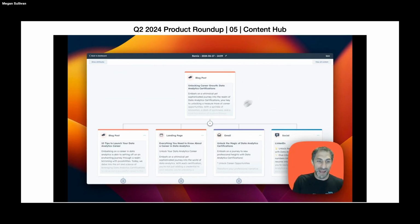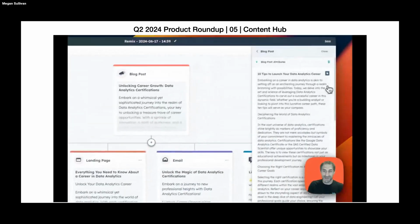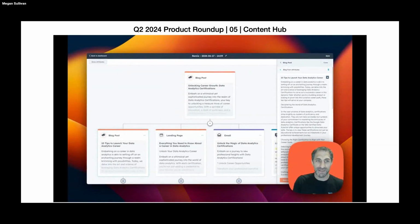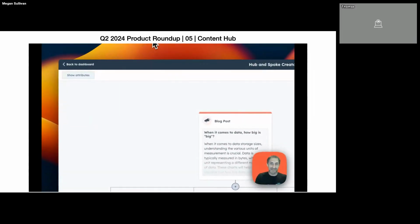From here, I can either copy it or I can save and edit it directly in my app within HubSpot. Now, another way that I can use this is I can use a saved template from a remix that I previously used. So let's see here, I have my Hub and Spoke creator.